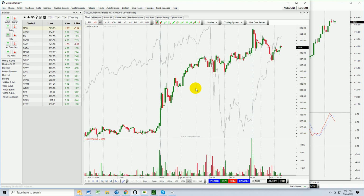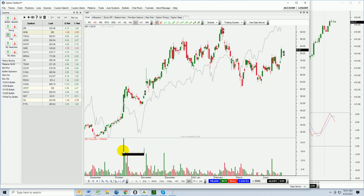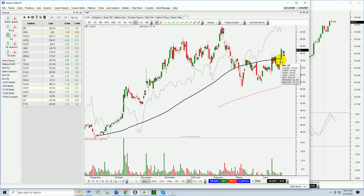Now, NET was the other stock that I suggested yesterday. And you can see the stock had drifted lower. Right here is about where the video came out. Go to the daily chart. I had mentioned to you we need to see the stock above the 100-day moving average. Then it would have been my pick of the day. But the stock never got above the 100-day moving average.